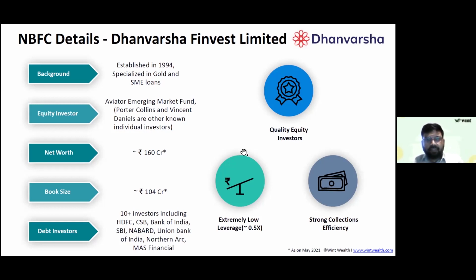One of the key credit comforts for investors investing in the transaction is that the debt to equity ratio of Dhanvarsha is pretty small, pretty low. If you look at the NBFC universe out there, most of the NBFCs tend to have a debt to equity ratio of around 4 to 5x. The regulations allow NBFCs to go as high as 6 times debt to equity, but most of the NBFCs tend to operate in the range of 4 to 5x. Now, comparing that to Dhanvarsha, because of the recent equity infusion, the leverage is not even 1x. So that gives a lot of credit comfort for the lenders.